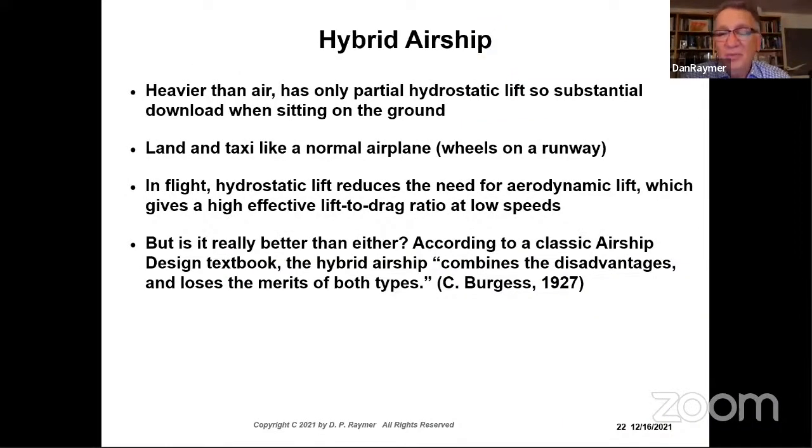Okay, so heavier than air. What are we trying to do here? All right, it's only partial hydrostatic lift. So on the ground, it sits on the ground. It sits like a normal airplane. It sits on a runway. You can set the brakes and walk away as long as the wind doesn't blow too much.